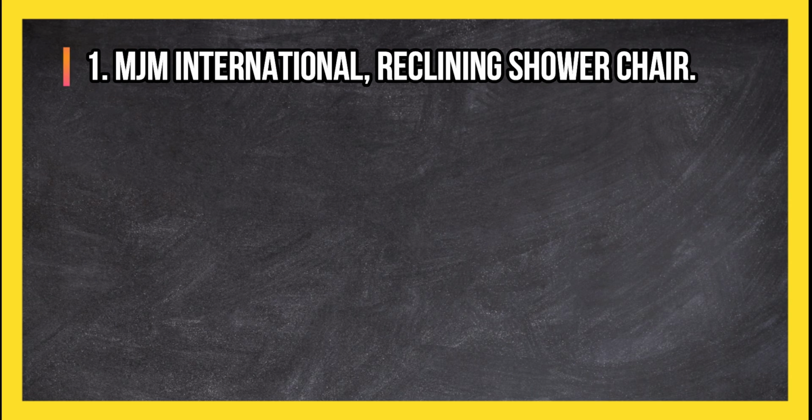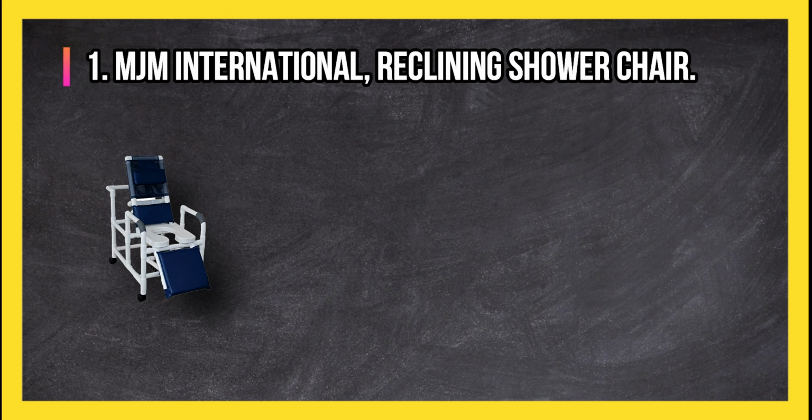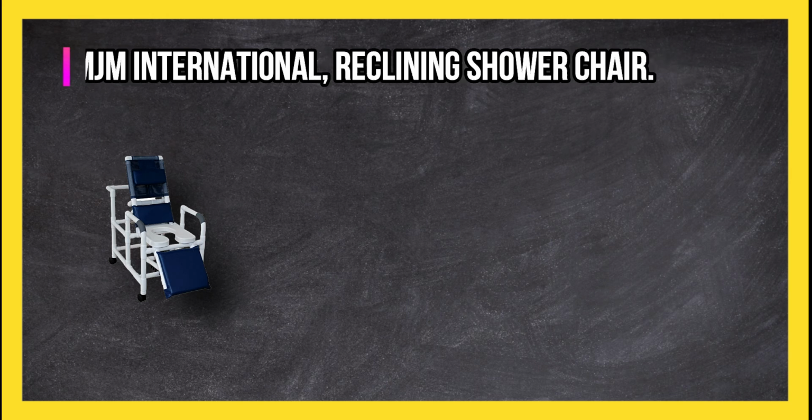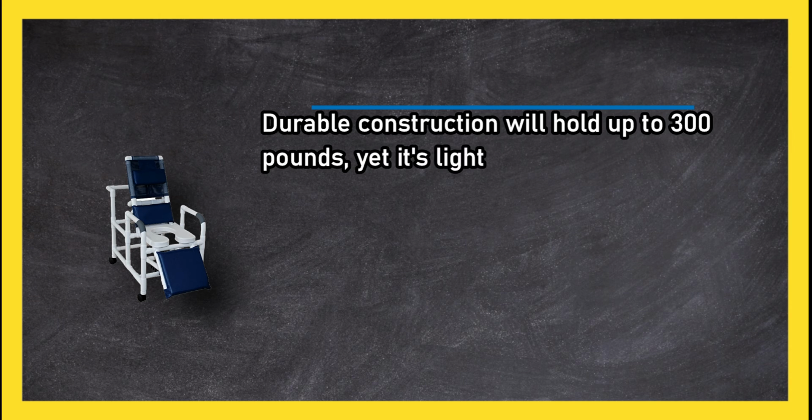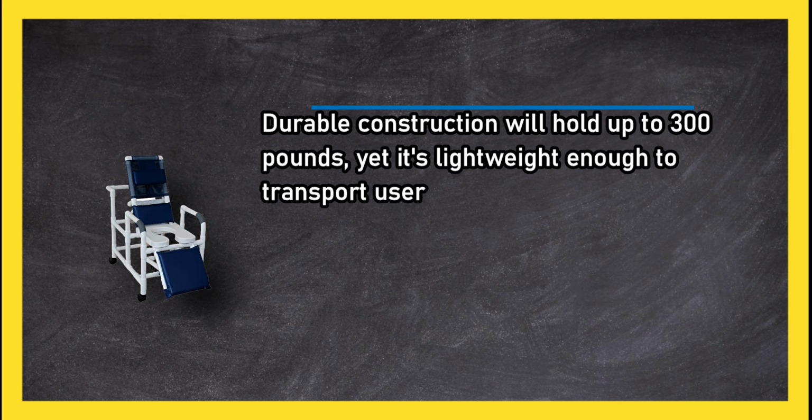At number 1. MJM International Reclining Shower Chair. Durable construction will hold up to 300 pounds, yet it's lightweight enough to transport users easily. Easy to assemble.